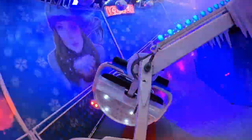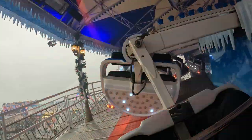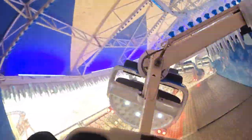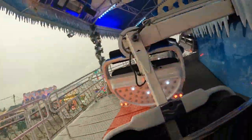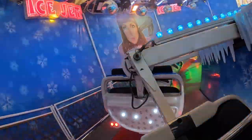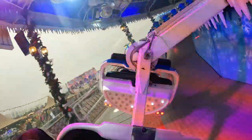Yes, love a good Ice Jet Matterhorn. Hopefully we get a good cycle on this one. Like I say, £6.50 for admission. I really do love the theming for these rides. They're so fantastic. Picking up speed now.